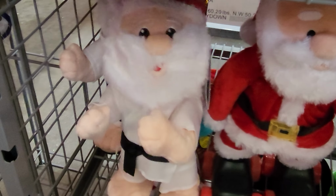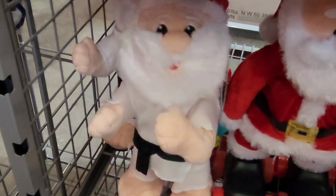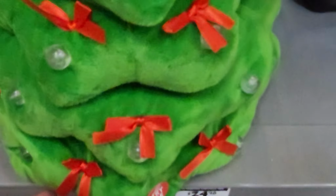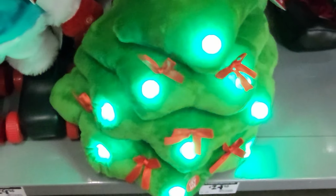These are adorable. And if they still have them come Christmas time, I'm gonna get one. Okay. I can't not leave this one. It's Karate Santa. Is he also gonna move? Everybody wants to look at his head. I got a bellyache from laughing so hard. Okay, there's also a snowman, skater, and then this tree. Let's light this tree up if we can. Oh. Oh my gosh. The tree dances.